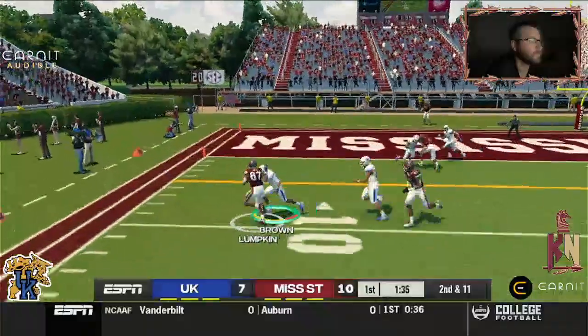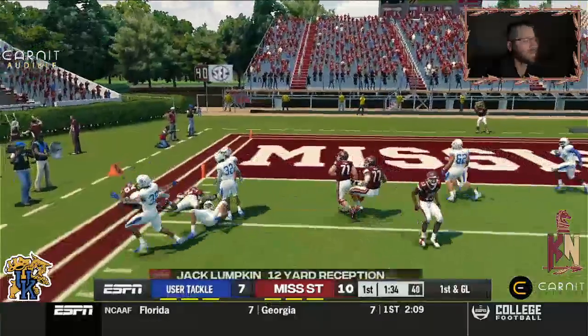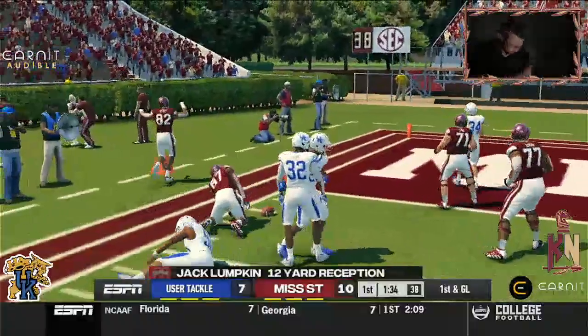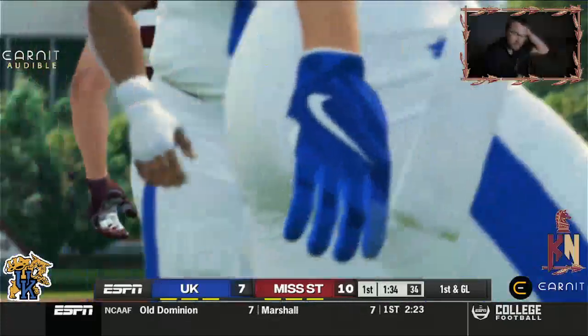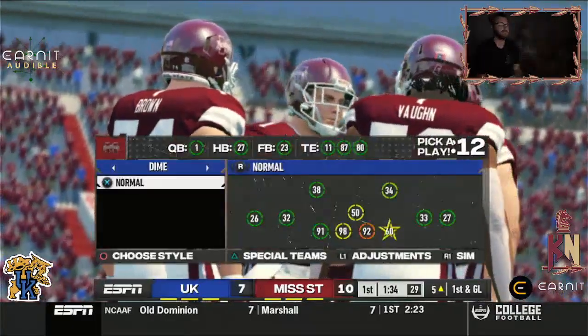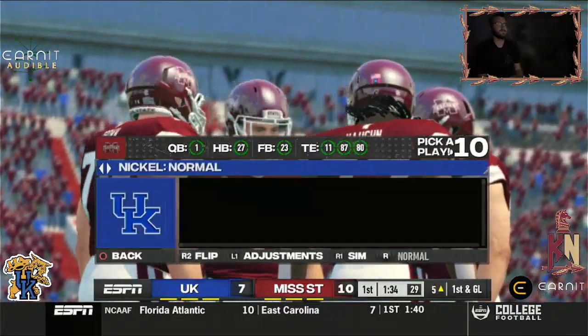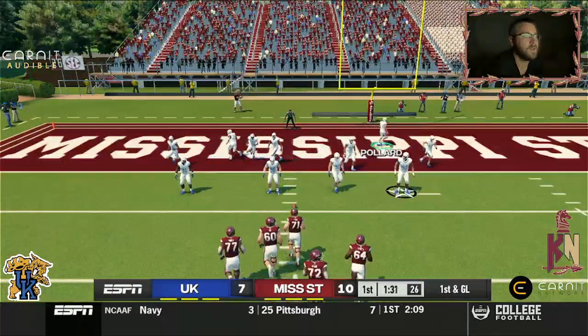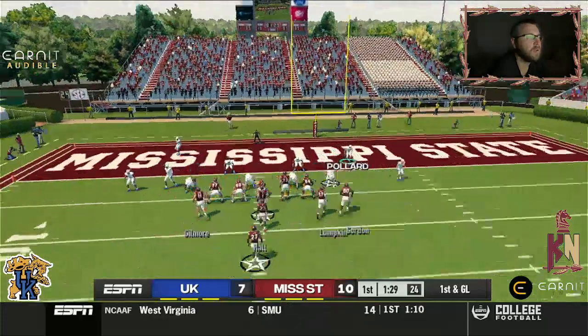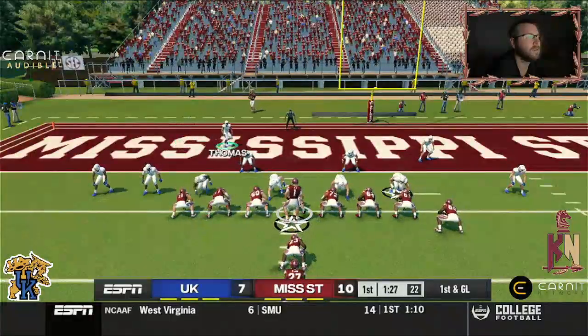Caught with room to work. Huge play, and it's going to be first and goal. That makes it first and goal. They're packed in tight on the line.